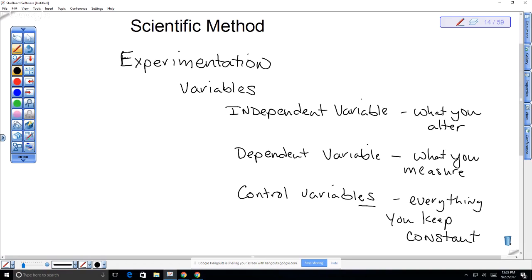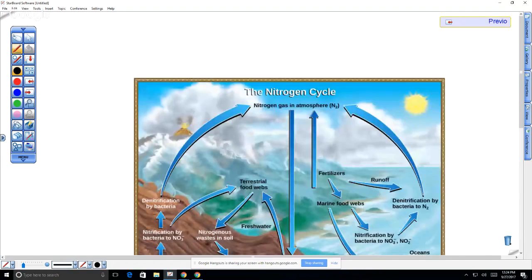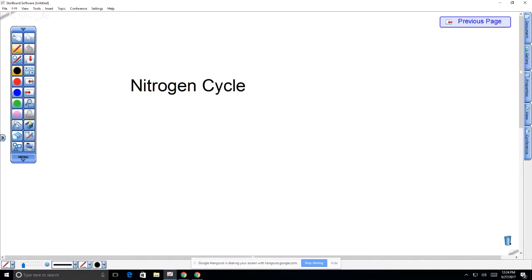Okay. So let's just look at an example of this as it relates to what I will call the nitrogen cycle. So this is the background information about this example. Nitrogen is actually the most abundant element in our atmosphere. It is even more abundant than carbon. So we have carbon dioxide, but we have nitrogen gas.